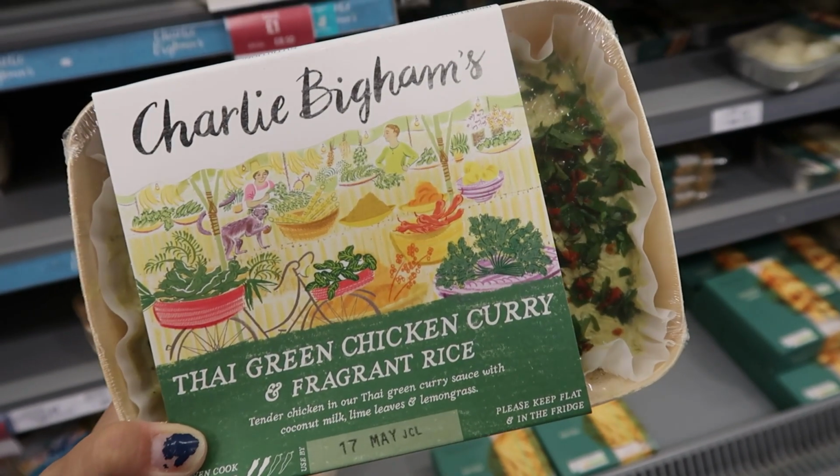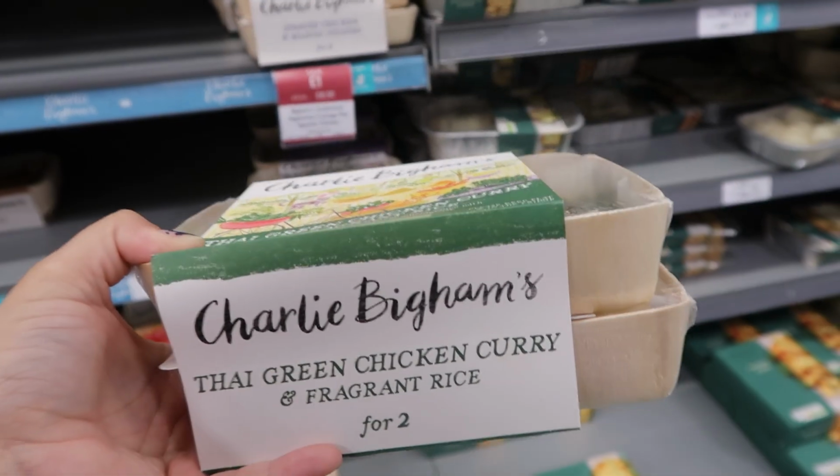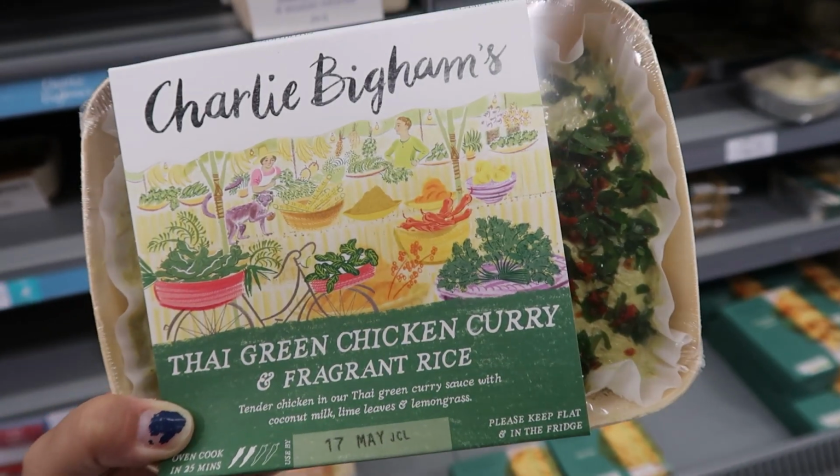Whether the actual Waitrose items are actually better, I do remember seeing an advert about Waitrose being like, yeah, it's better because we pay people better and we make better quality things. Okay, that's fair, but what about the things that you don't make that are more expensive than the other places? I mean, either way, I'm gonna try this Thai green chicken curry. It just sounds good. Sounds lovely.